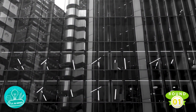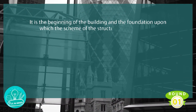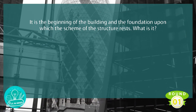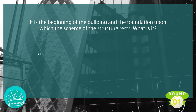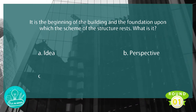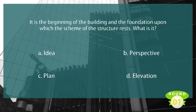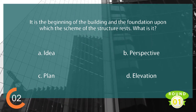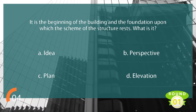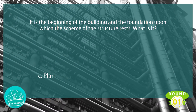Final question of the round. It is the beginning of the building and the foundation upon which the scheme of the structure rests. What is it? Is it A. Idea, B. Perspective, C. Plan, or D. Elevation? Pick an answer. The answer is C. Plan.